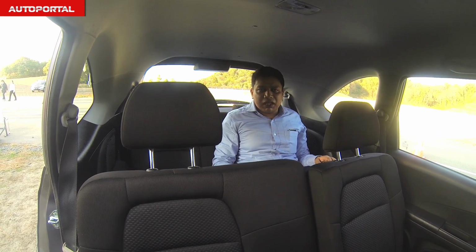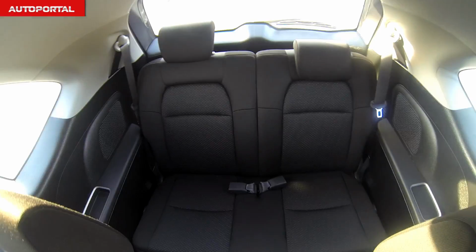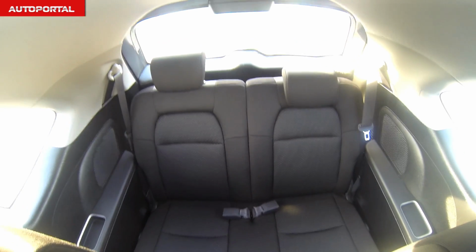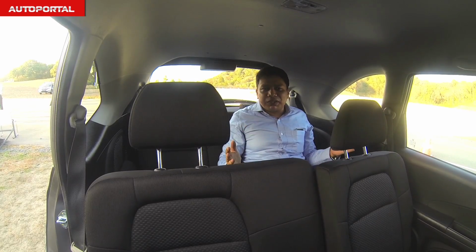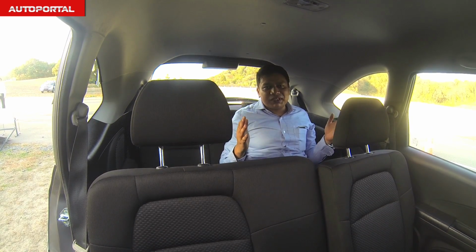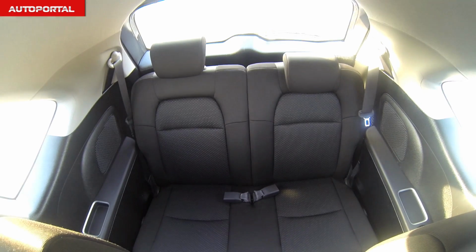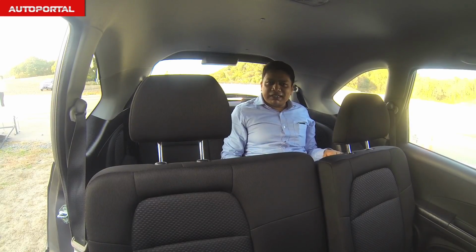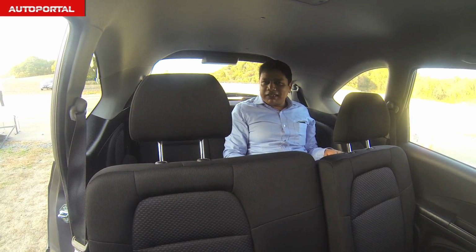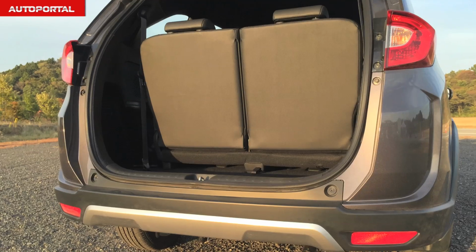Well, so here I am in the last row of the new BRV seats, and as you can see, headroom is pretty decent considering my height is 5'10" for reference, and kneeroom is surprisingly adequate considering that this isn't a very long car. It's a little over 4 meters in length, so considering that fact, legroom is pretty decent and two people can sit over here. But of course these seats are best left for small kids rather than tall adults, but even then decent place, which makes it a proper 7-seater.